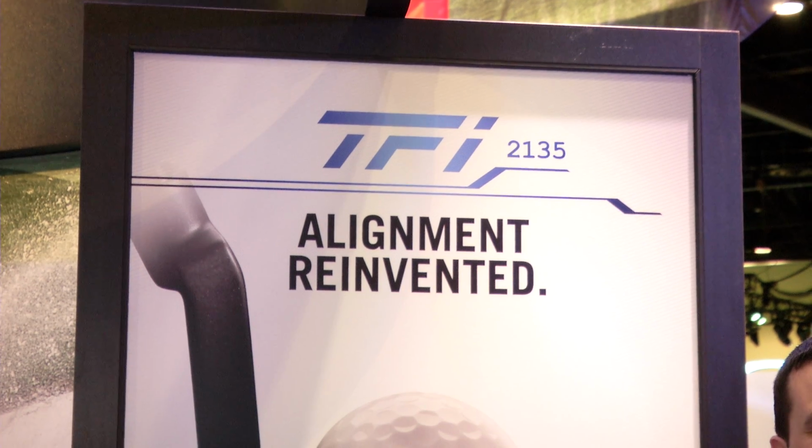Every putter that's designed these days comes with some sort of visual alignment aid. Lines, dots, squares, circles, there's everything. But which one is most effective? Is there a definitive answer? Or is it simply in the eye of the beholder?